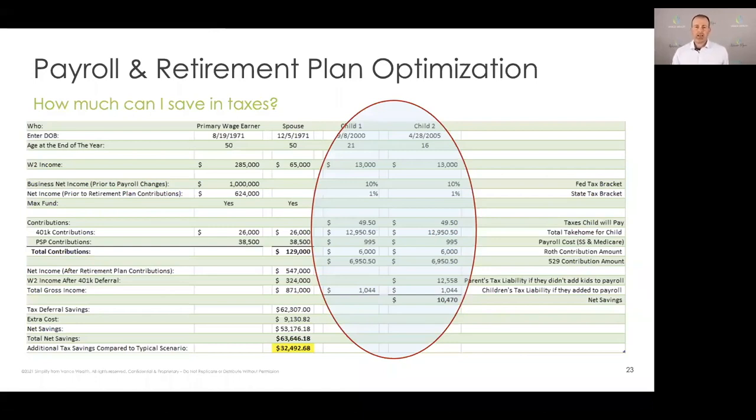I highlighted here, I probably should have made that circle a little bit bigger, but I just kind of said child 1 and child 2, right? Really just looking at a scenario. Now you can run this for 1 child, for 4 children in a family. And this is just looking at a scenario where you pay a little bit over $1,000 a month to each child for the work that they're doing in the business.